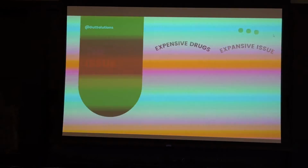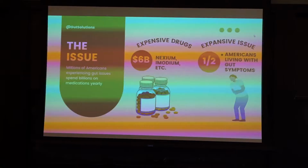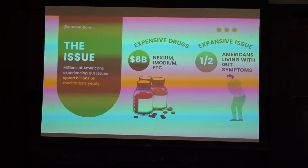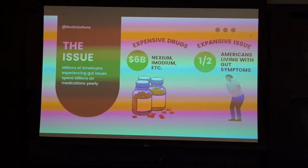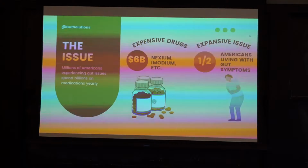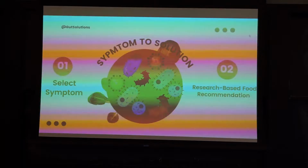And so he's feeding into this overall problem, which is half of Americans living with gut symptoms, and they're spending like $6 billion each year on Nexium, Imodium. These are diarrhea and heartburn drugs. So it's a pretty expansive issue. And that's where Gut Solutions comes in.